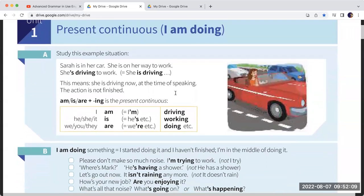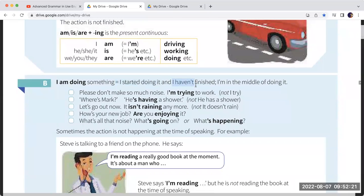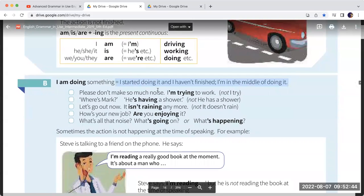So let's go to number two. In number two, I'm doing something means I'm still doing it, and I haven't finished. I'm in the middle of doing it. So in this situation, we can also use the present continuous tense. This means you started something in the past, but you haven't finished it. You are still doing it. We can use the present continuous tense.